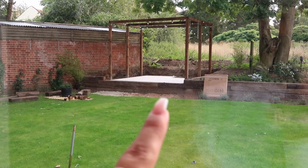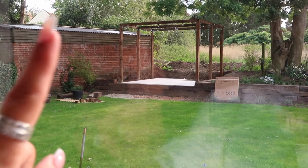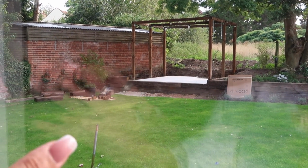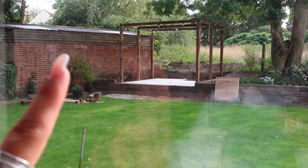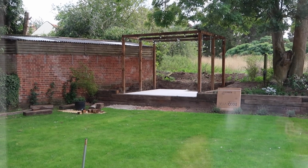So where you can see this bit kind of dug out, that is going to be a step made out of sleepers and also with the same tiles on top. So it's going to be quite wide, but I'm then going to place like 2 little shrubs on either side of it. So I'm looking forward to that. That is definitely the next project in the garden.